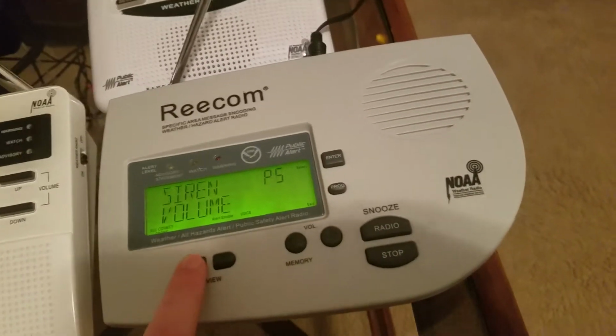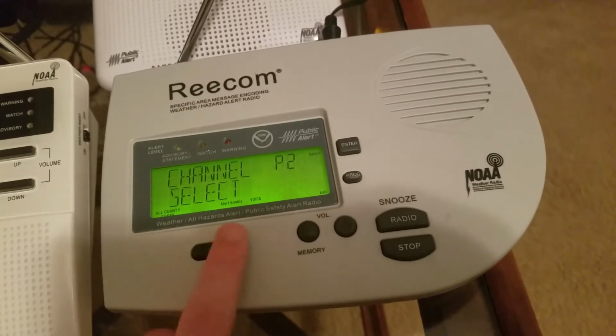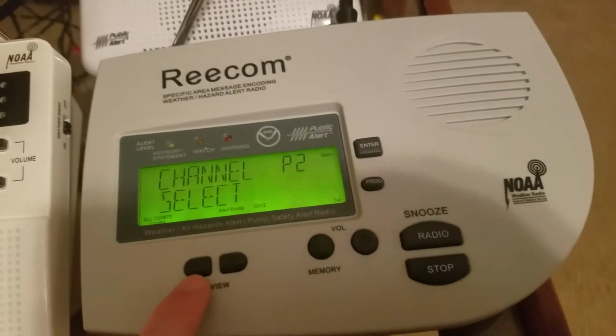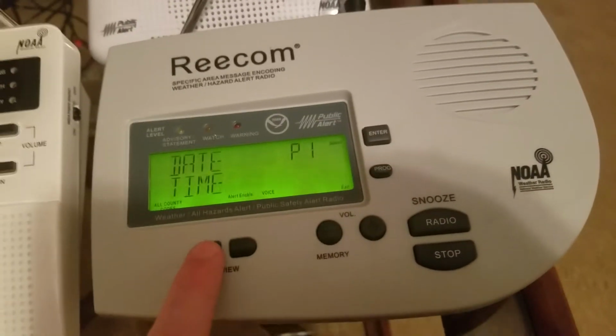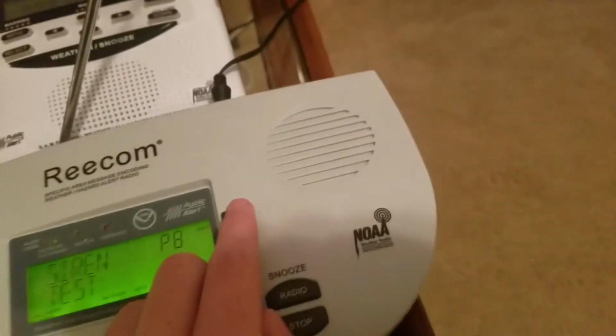Siren volume, I have it almost at max. I still even have this maxed out, and I gotta tell you, this thing is loud. You can set your own county codes, your channel. I use WXL70, channel 4. Here's what the siren sounds like, and boy is it loud.